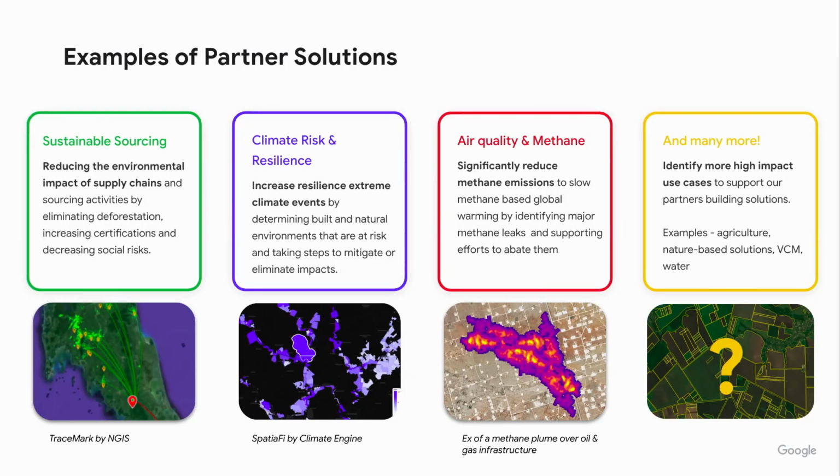And then I will go into another, not to confuse you too much, but another opportunity for build partners specifically. There's an initiative called Google Cloud Ready Sustainability, and I'll talk a little bit more about that. Before I do, as I mentioned, here are some examples of partner solutions that have been built around different use cases: Tracemark, Spatiify. We are looking for partners in the methane space and any other potential areas.